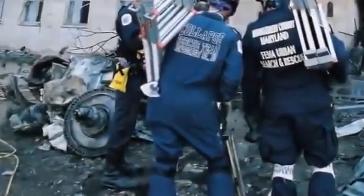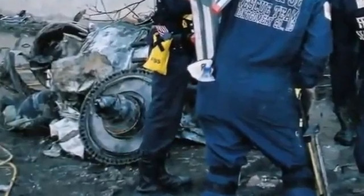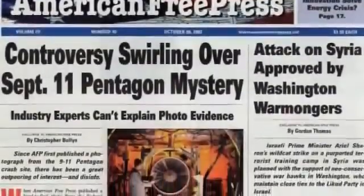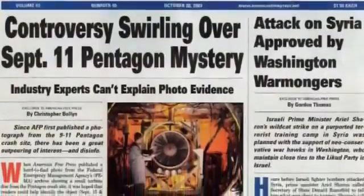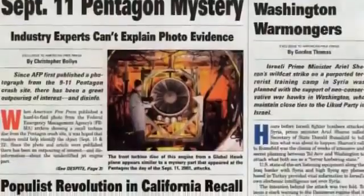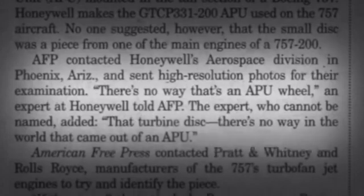Instead, there was a single turbojet engine, approximately 3 feet in diameter, found inside the building. After these photos were published by American Free Press, readers wrote in to suggest that the turbine was a piece from the APU mounted in the tail section of a Boeing 757. Chris Bolin contacted Honeywell in Phoenix, Arizona, and sent them high-resolution photos of the disc. An expert, speaking on the condition of anonymity, told Bolin that there's no way that that's an APU wheel.